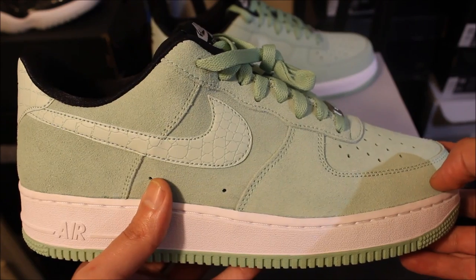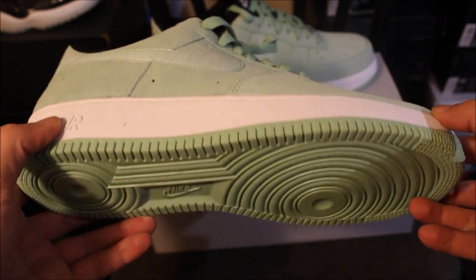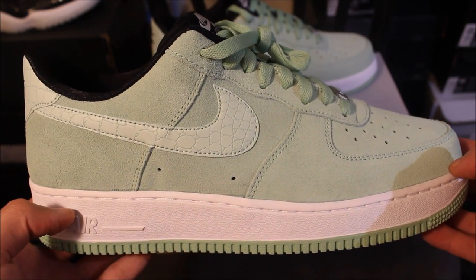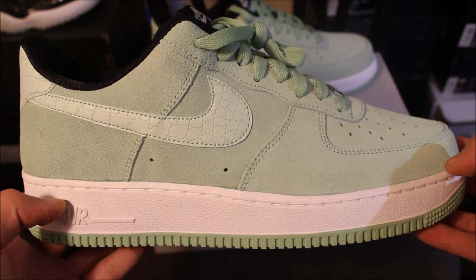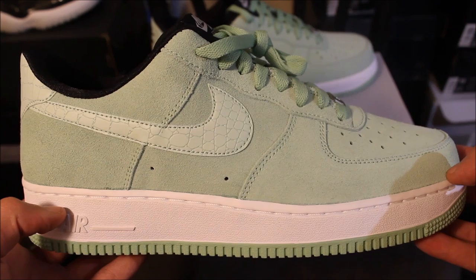Jumped on them. It is a woman's shoe, but the quality, the materials, everything on the shoe is dope. I will be doing an in-depth review as well as an on-foot with these, yo. These are fire. You know what I'm saying? Had to get a size 12 for women's. That's a 10.5 in men's.